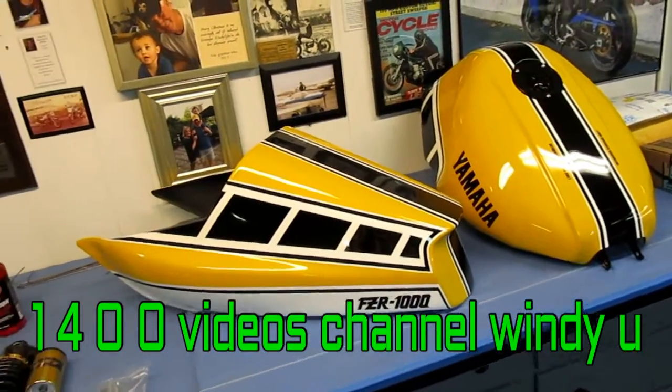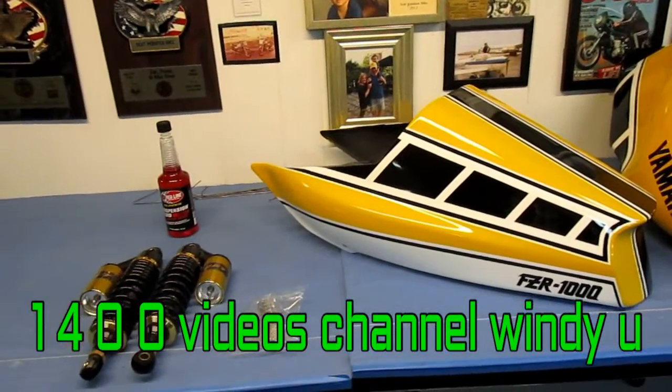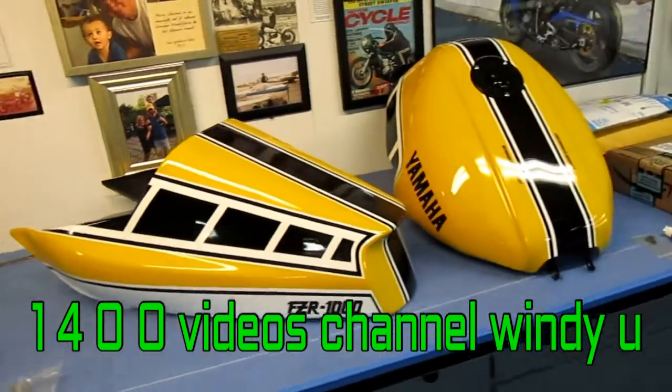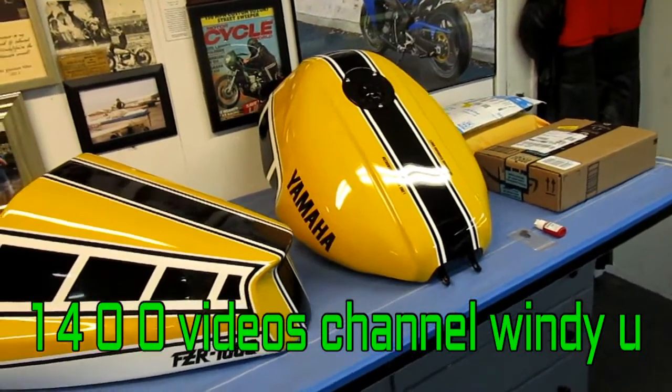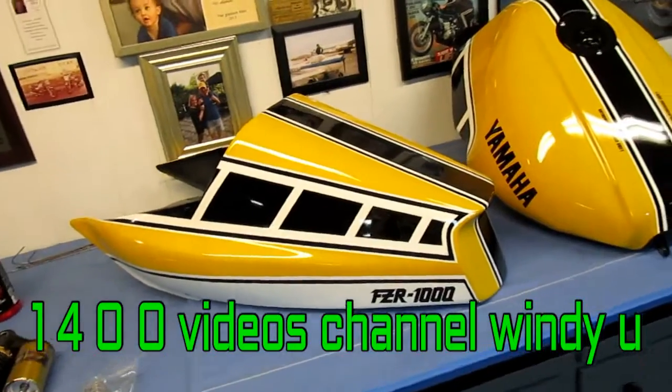Now this morning it'll be really challenging to map out a productive day, sequence up a day. I really want to get the tank installed, but there's some limitations on that. Can't do the seat until I get the tank on.